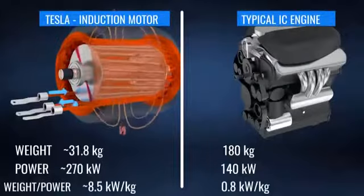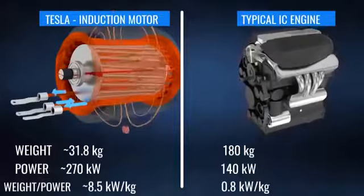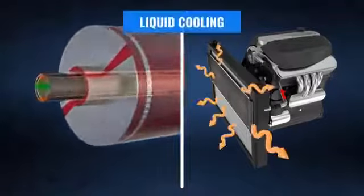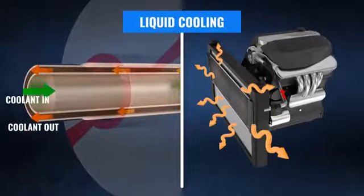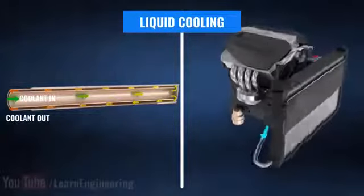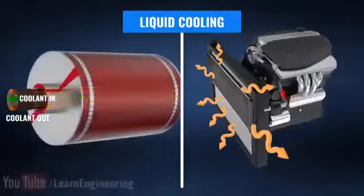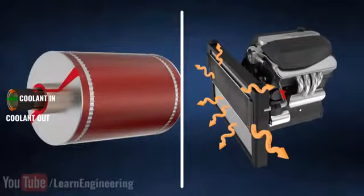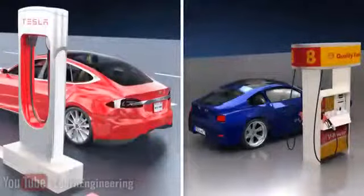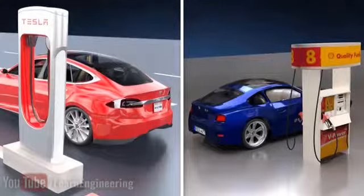It is interesting to note that both the IC engine and induction motor require cooling. Both the prime movers must reject the waste heat generated in order to keep the temperature within a certain limit. However, it is worth noting that the waste heat generated by an induction motor is much lower than that of an IC engine.